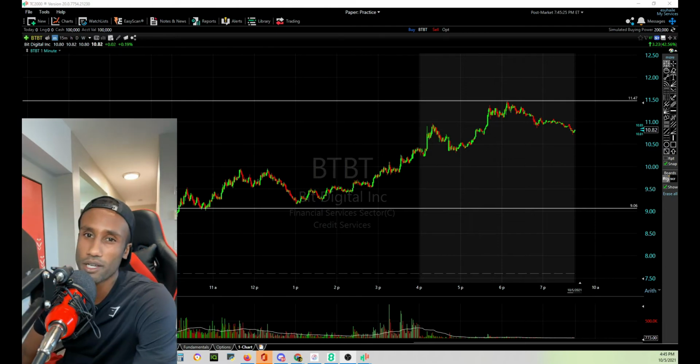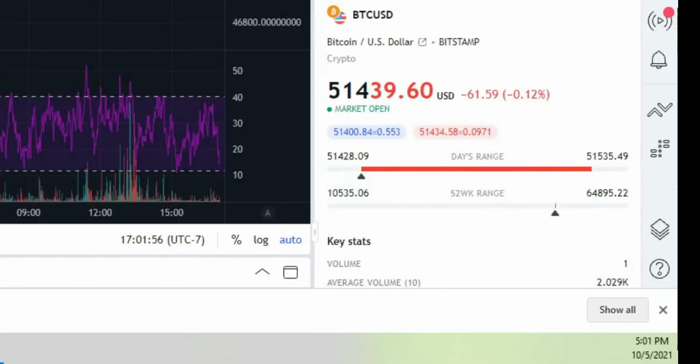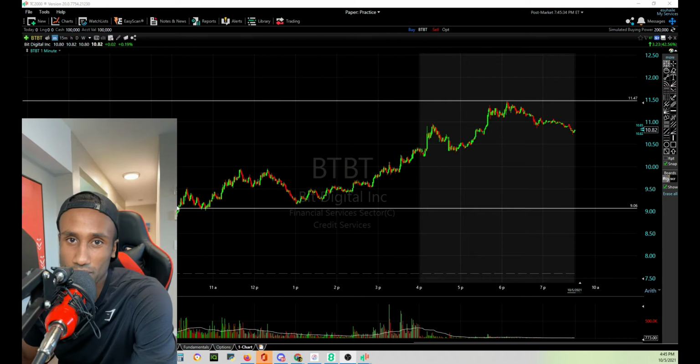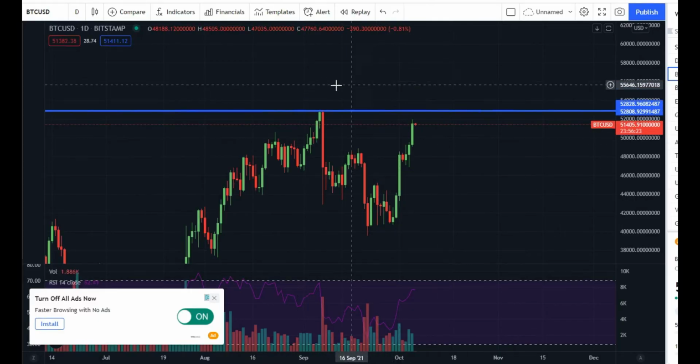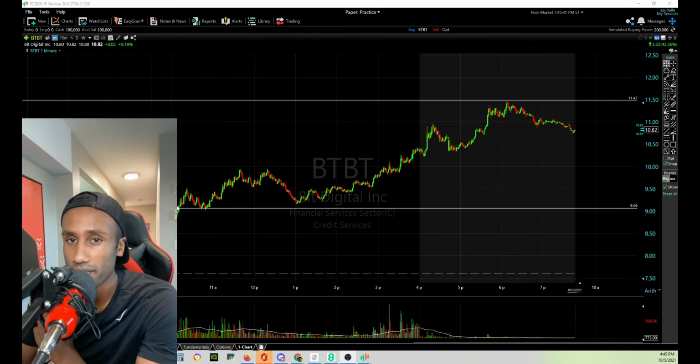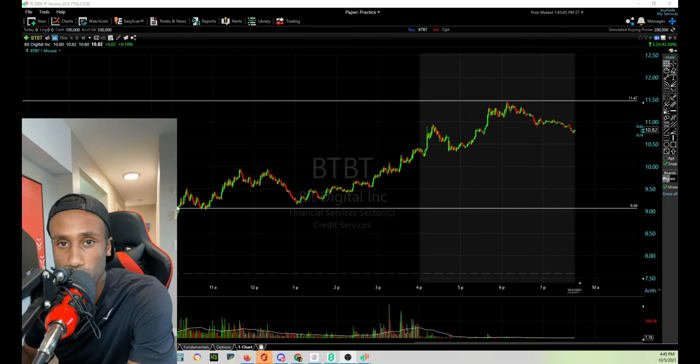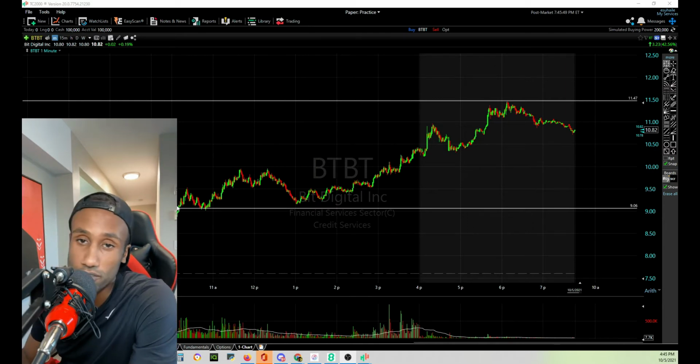It's currently around $51,370 US. Last time I saw it, which was probably half an hour ago, but it's coming close to that 52,000 resistance it had 2 to 3 weeks ago. So people are saying it's going to break that resistance to keep going. Now, as Bitcoin is going higher and testing that resistance, it is also dragging these Bitcoin related stocks with it.